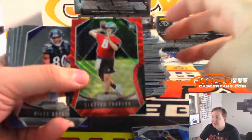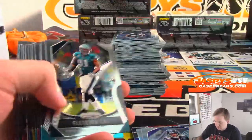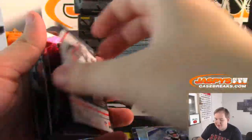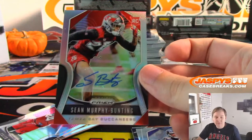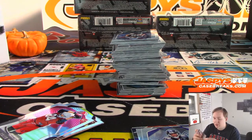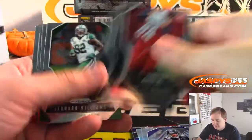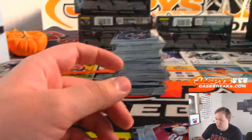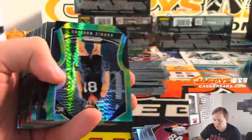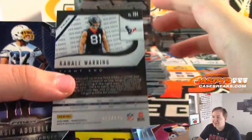There's Clayton Thorson for the Eagles, 141 out of 149. Sean Murphy-Bunting for the Bucs. Mike with the Bucs. Autograph. Alright, there is Kahale Warren for the Texans to 175.